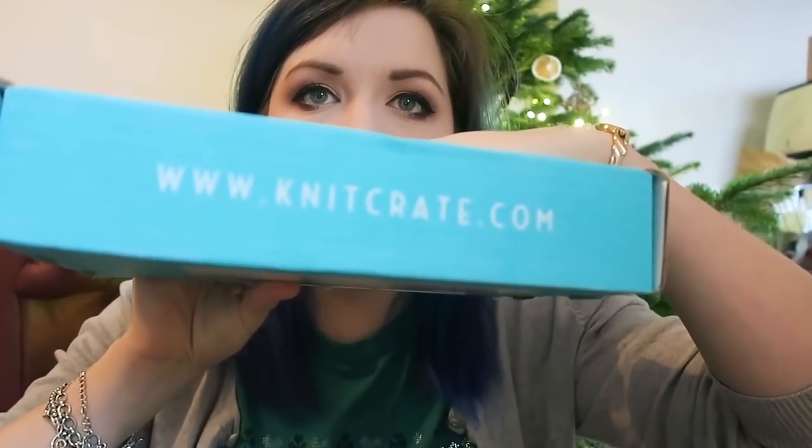The other day, my KnitCrate came in, and by the other day I mean like a couple of days ago. I think something wrong had happened with it, because I think it's got a return address label on underneath. But it never arrived to me, but now it has. So this is the November KnitCrate, and I would like to open it before I get going on packaging and posting orders, because it's not the most fun part of my job, and this is exciting. So this is the November KnitCrate opening.